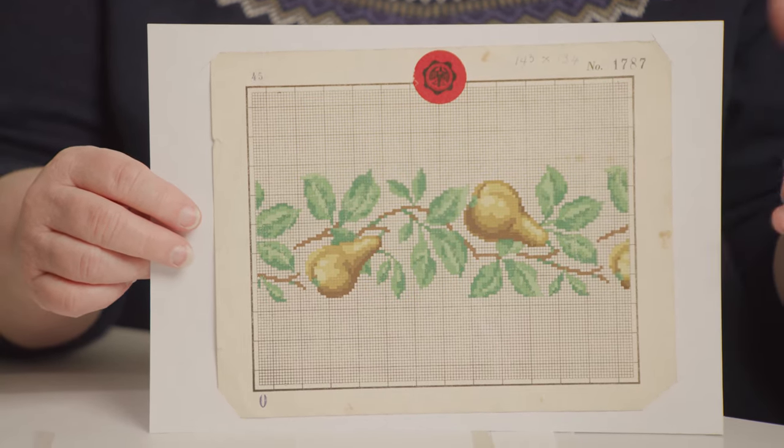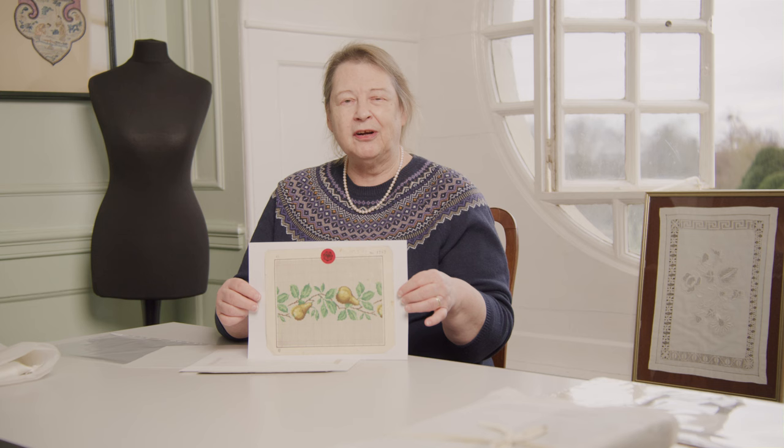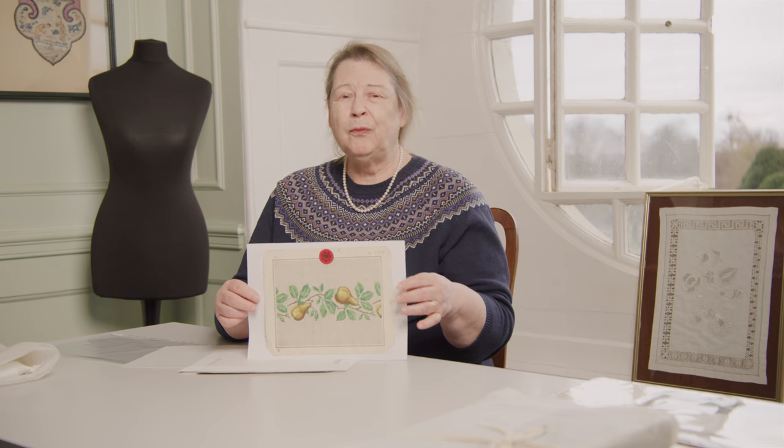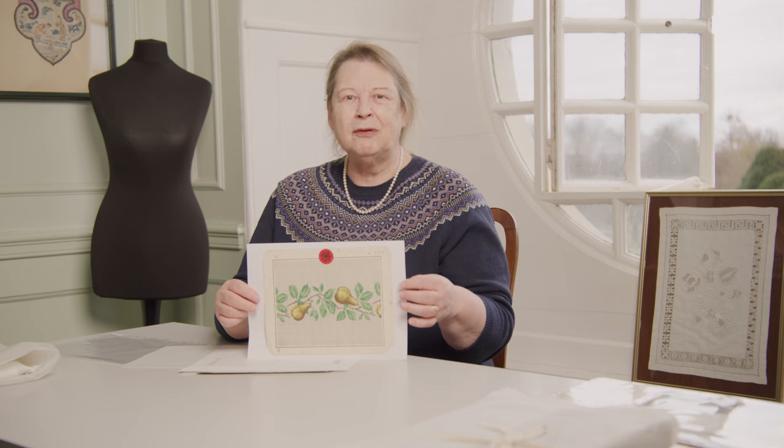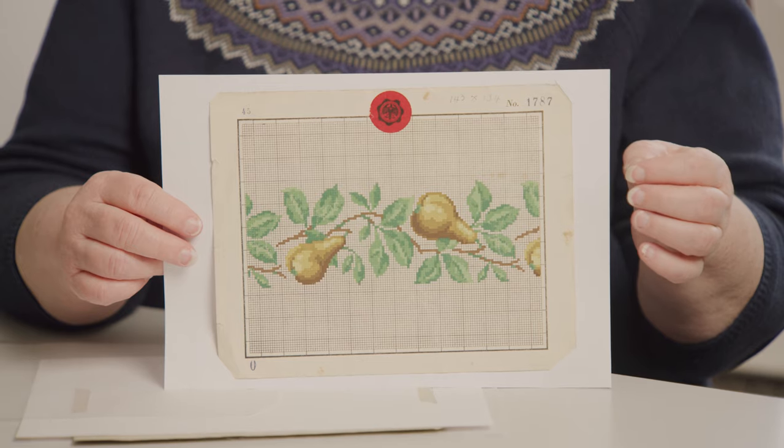And this would have been used for a running type pattern, so something like a bell pull, for example, of simple pairs. The background colour was unimportant. Generally, it would be a dark colour that would be used, a burgundy red or even a black. But there were thousands of these patterns.